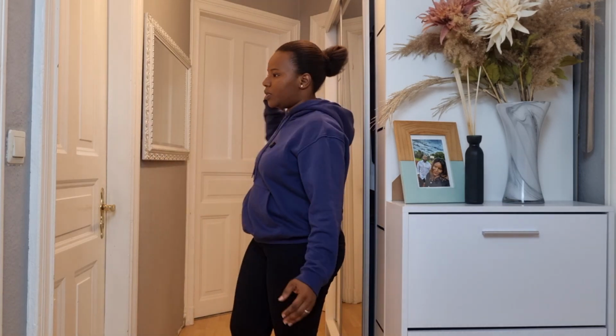Well, from here we can then go to other rooms, the bedroom, the bathroom, the kitchen, and our studies. Let's start with the living room though.